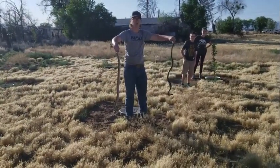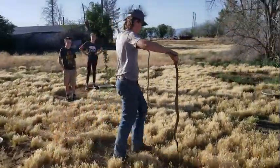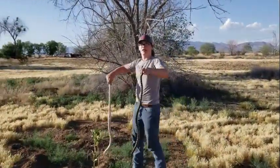Okay, there's some holes out here. Let's go find some good spots to put them in. We've been here for less than 10 minutes.